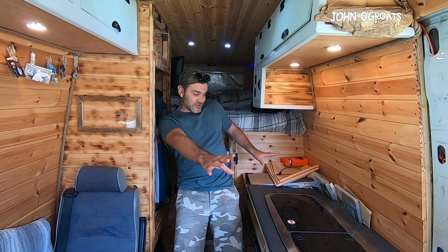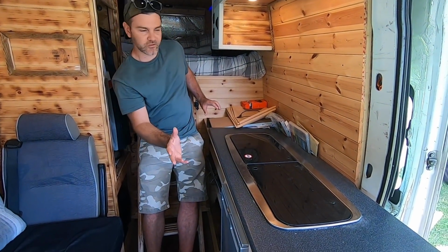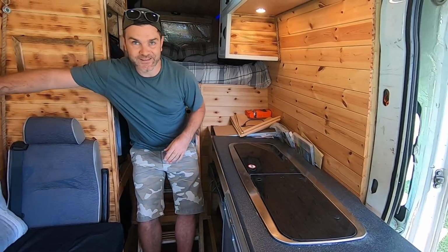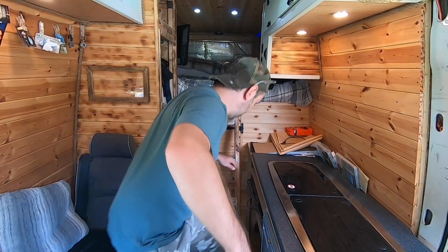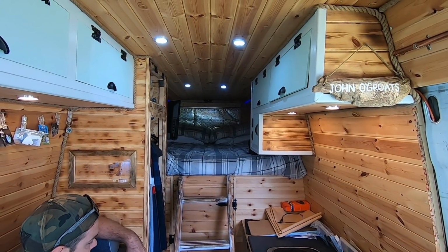This is my kitchen unit, and I do need a new worktop very soon. A nice dark oak worktop with some splashback. I've also got 2 porthole windows, one going here and one going here. They'll be in a future video. Then I've got my bed. Look at that. It is a big old king size bed.